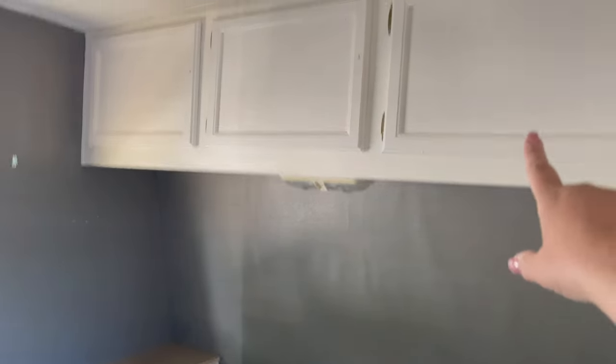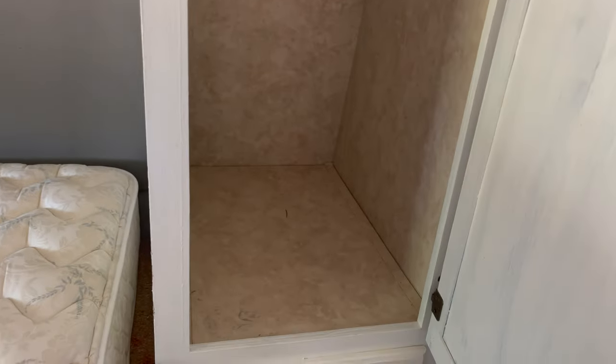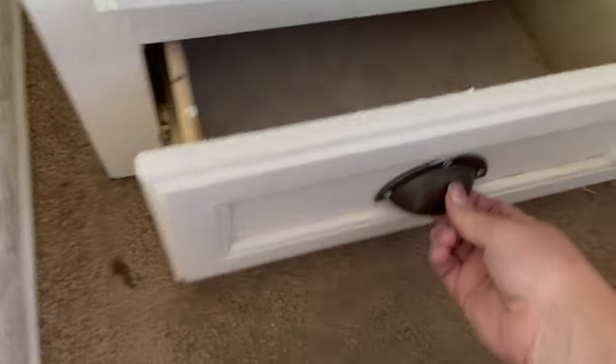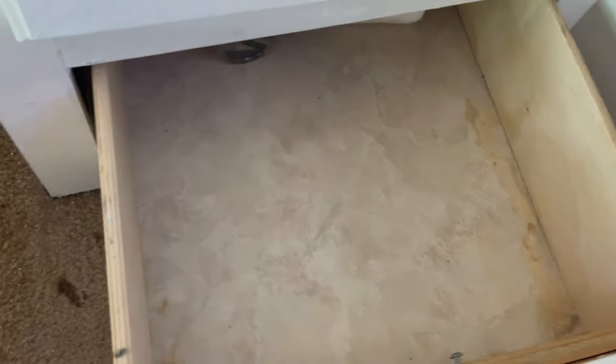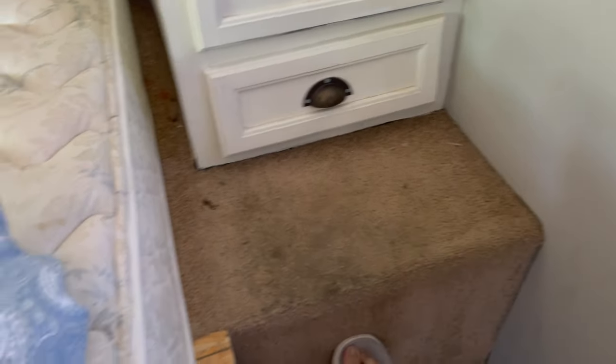This is the bedroom. There's three pretty good size cubbies up here, and these are hard to open because there's nothing on them yet. But this is a closet. This will be my closet. I'll probably put some stuff down here too, probably my shoes. It has a drawer with something mysterious in it. The drawer's not really working well. I don't know what's under this, but it's a platform.